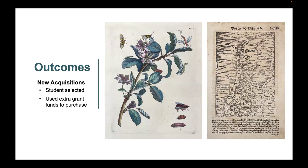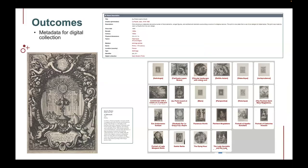They also had to consider the existing print collection and identify new pieces that could fill perceived gaps they identified while fitting within the parameters and scope of the existing collection policy.